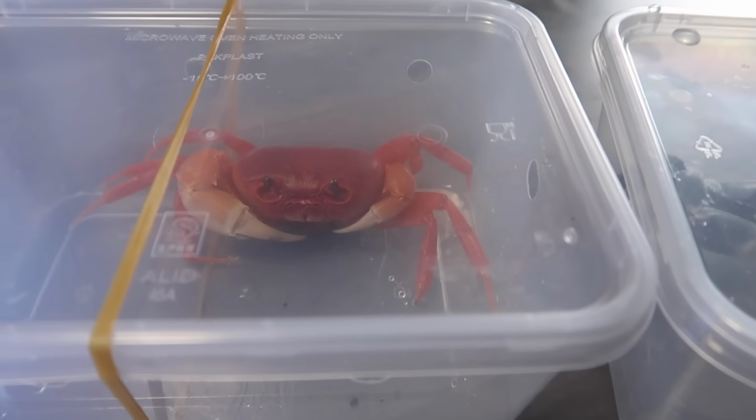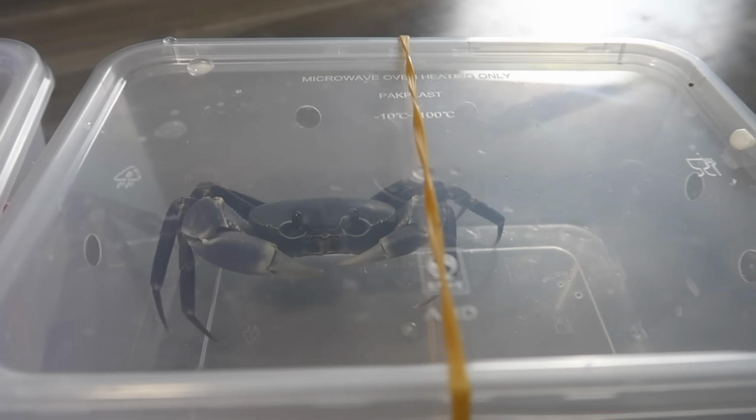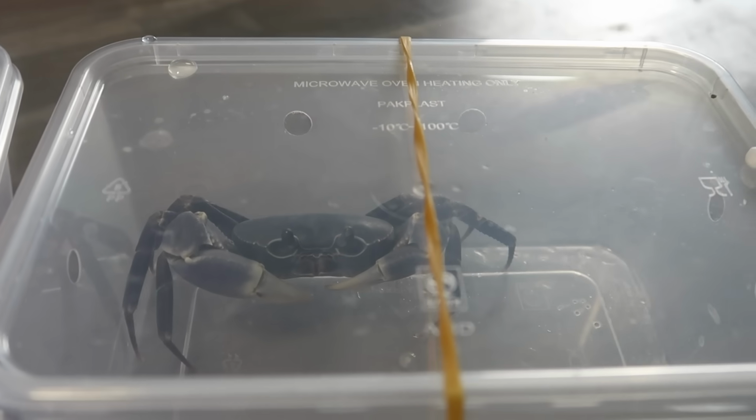Look at their little eyes. They have their little beady eyes looking up at me. You know, they're funny, eh? Yeah. Do you want to put them in there?